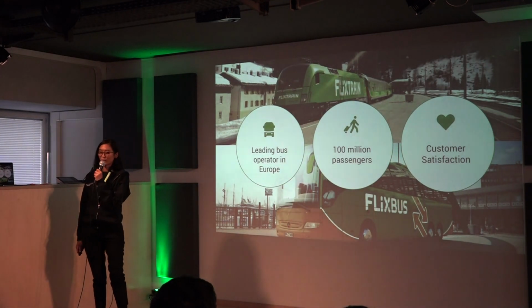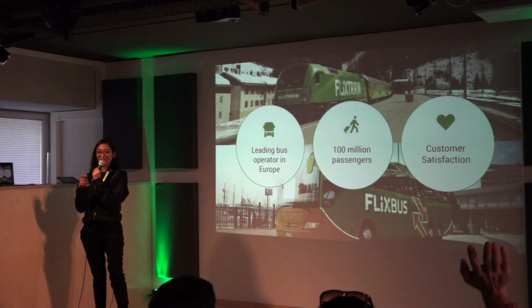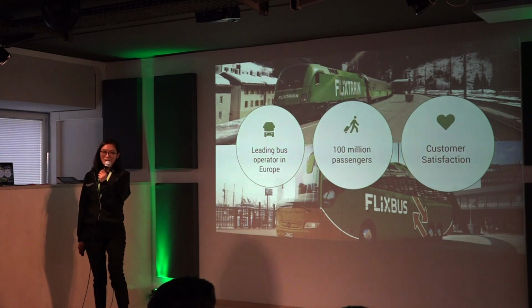And pretty sure most of you here already ride with FlixBus, right? Any of you never ride FlixBus? Oh, okay. Okay, maybe after this you want to.